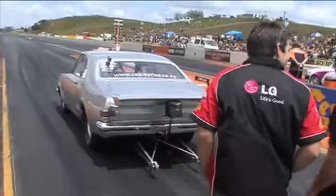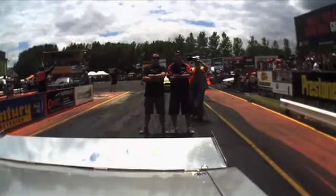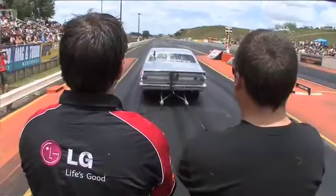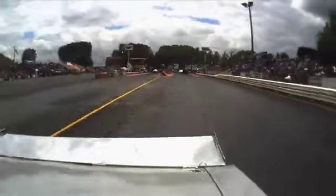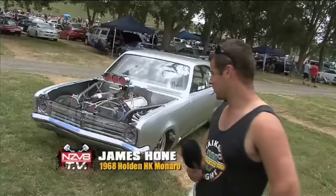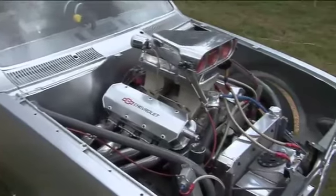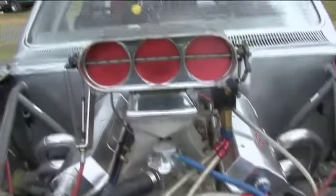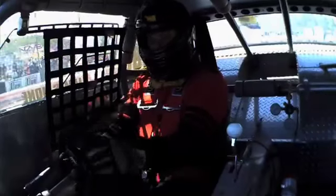This is James Hone. We strapped on a Tachyon onboard camera to show you just how quickly these things accelerate and how fast everything happens. Watch out for the yellow line. It's a 68 Holden Monaro HK, 632 big block Chevy on methanol injected. Quickest so far is 8.7 at 154.